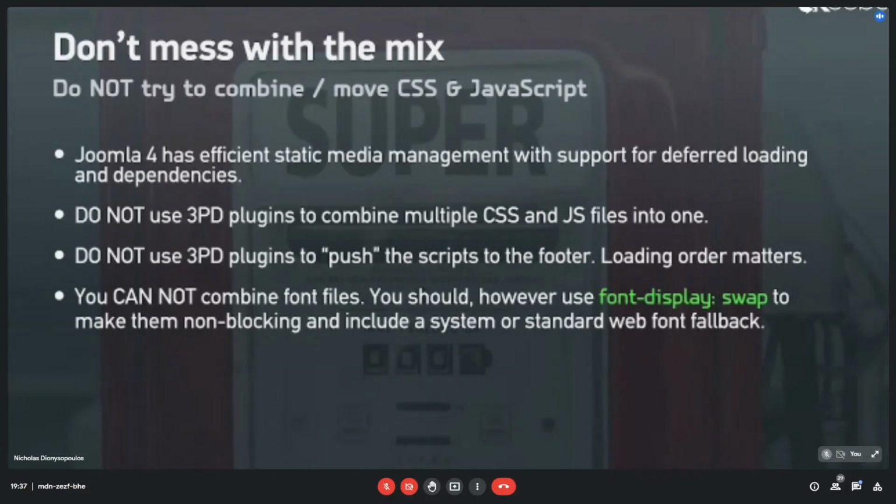The only thing that you should do, rather, in your CSS files, is use font-display: swap every time that you have a custom font. This tells the browser, do not wait for a custom font file to be loaded before displaying any content. Use a system font file instead. And when the custom font file is loaded, then just re-render the page.